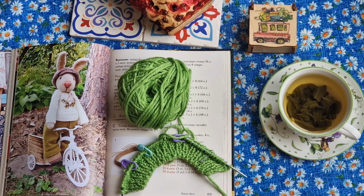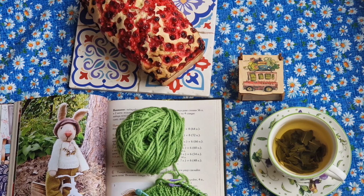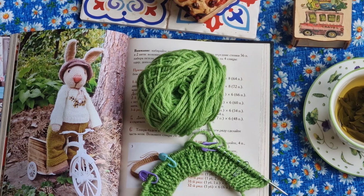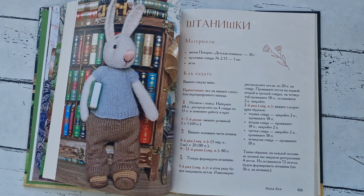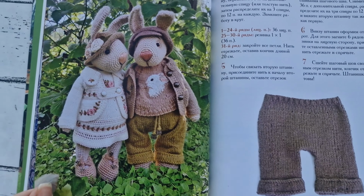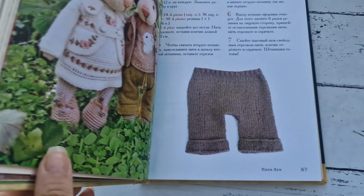In September, I also knitted clothes for the Daddy Bunny from the book about a happy family of rabbits. I had inspiration to start with clothes, and I decorated the rabbit's sweater with tiny embroidery. In October, I plan to knit a toy and boots and a cap for the rabbit.